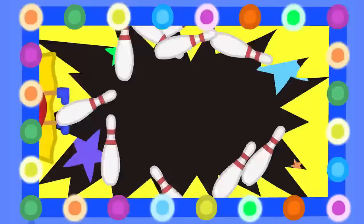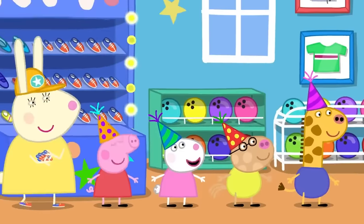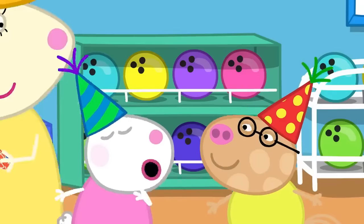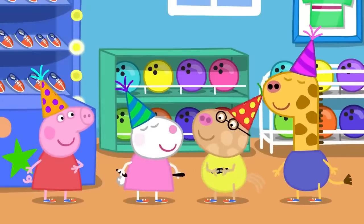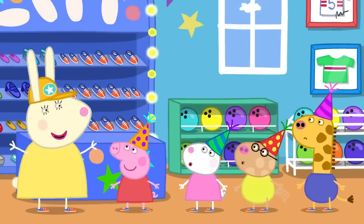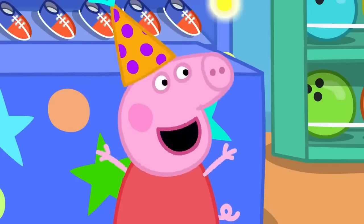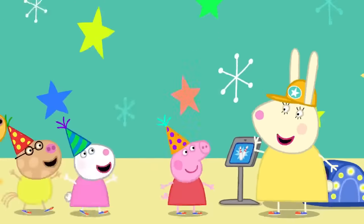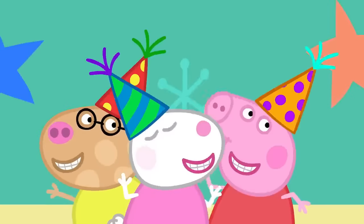A super strike for a super bowler. Today, Susie Sheep is having a bowling party. I want to get a super strike too. I know how to do it. I've been bowling lots of times. Then you can show everyone what to do, Peppa. Okay. We should take our pictures for the scoreboard. Just step in front of the camera and say cheese. Cheese!